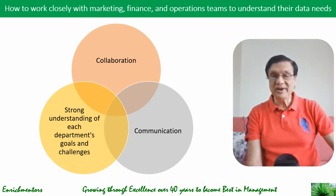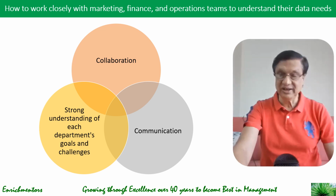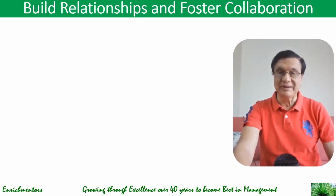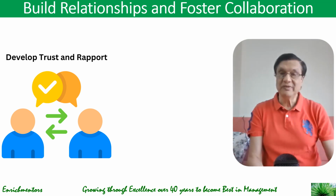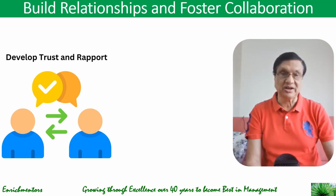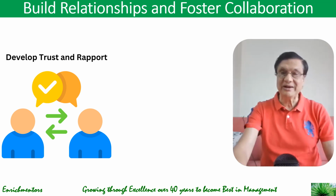Now, how can you effectively align with these teams? Let us take a look at that. First is to build a relationship and foster collaboration. And how can you do that? There are two things. You need to start by developing trust and rapport, by engaging in regular meetings with the team members to build strong working relationships and show interest in their challenges and objectives. So that's how the first steps are to develop trust and rapport.